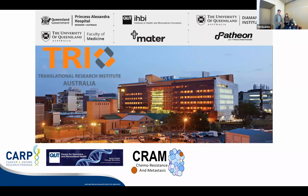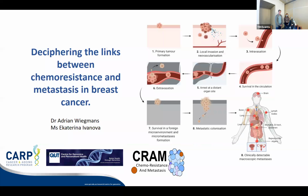I joined the Cancer and Aging Research Program early last year as part of QUT, under Derek Richard, and today I'll be presenting some of the work that we've been doing over the last 2 years. This is deciphering the links between chemo-resistance and metastasis in breast cancer.